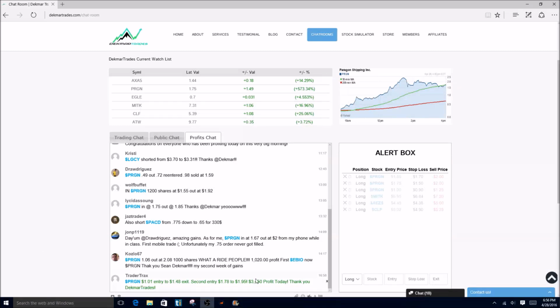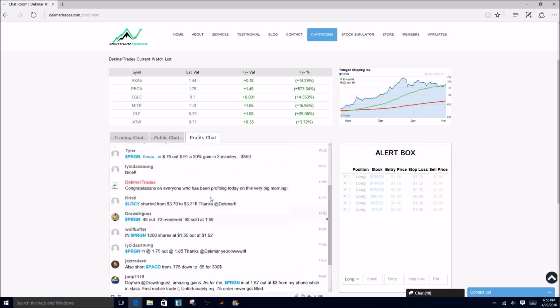www.DekmarTrades.com, and we can see the profits are absolutely huge. We have trader tracks racking in $3,450 in profit, $1,020 in profit. Wolf Buffett, 1,200 shares in at 155, out at 192. D. Rodriguez in at 49, out at 72. Then when our alert came in, 98 cents, out at 159. Absolutely huge profiting going on today.